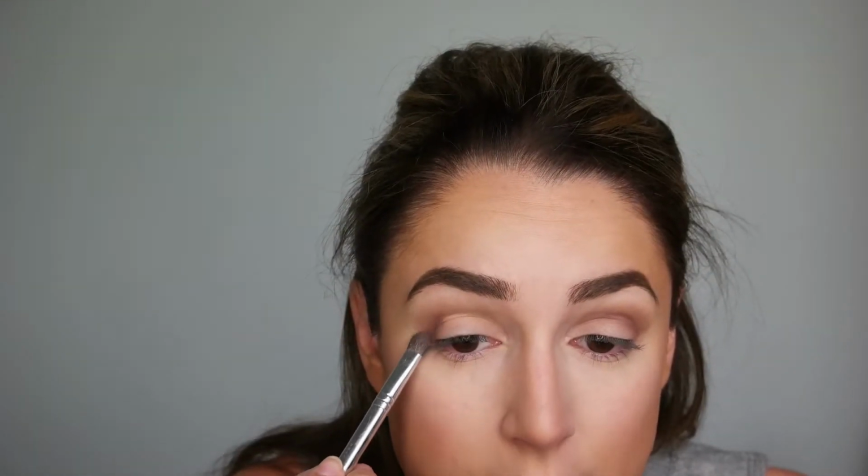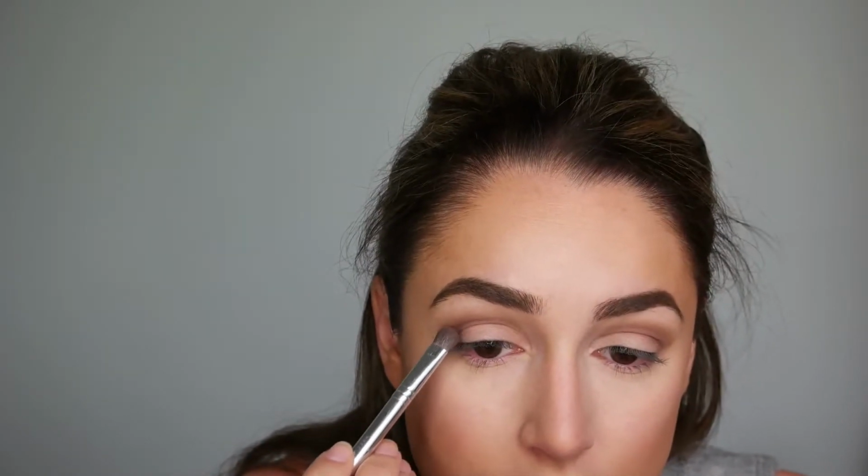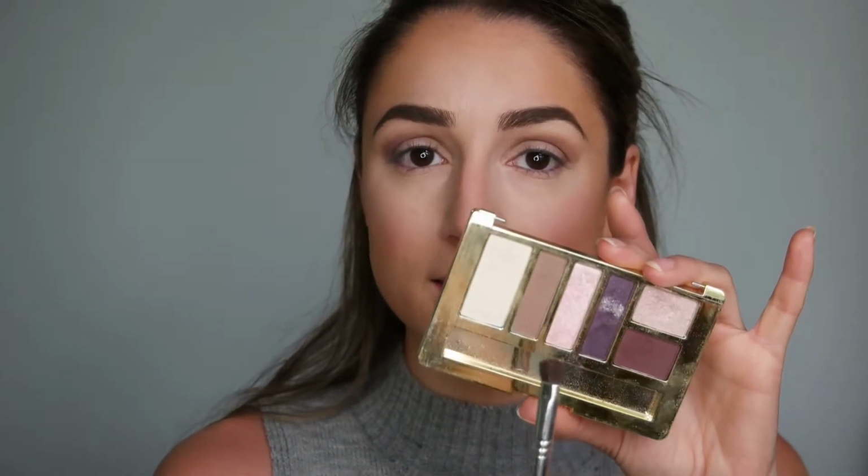Then I'm going to take the purples, I kind of combine the two and add a little bit of purple depth to my crease. And I am not the best at eyeliner blending or application. I really should get a good lesson from somebody. This is just what works for me, and I like how it looks at the end, but I am by no means a professional.